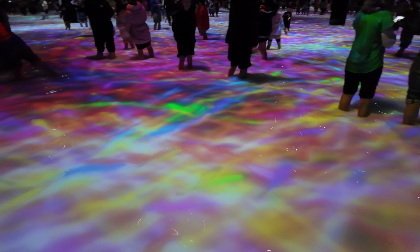Different textures on the floor. Squishy every once in a while. Yeah, and then kind of grass, and then carpet. Reminds me of walking into a movie theater. Yes, a little bit. We're about to head into the knee-high water here. Ooh, it's so warm. That feels good. It's like a hot tub in here. Oh, that's beautiful.